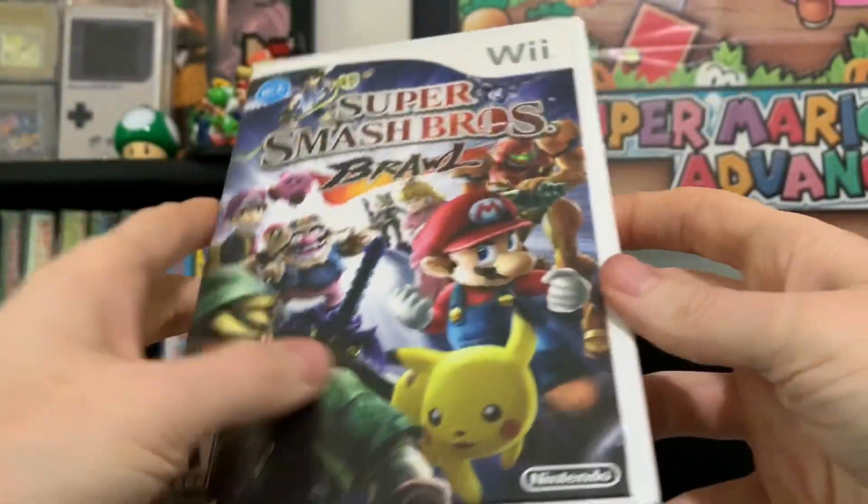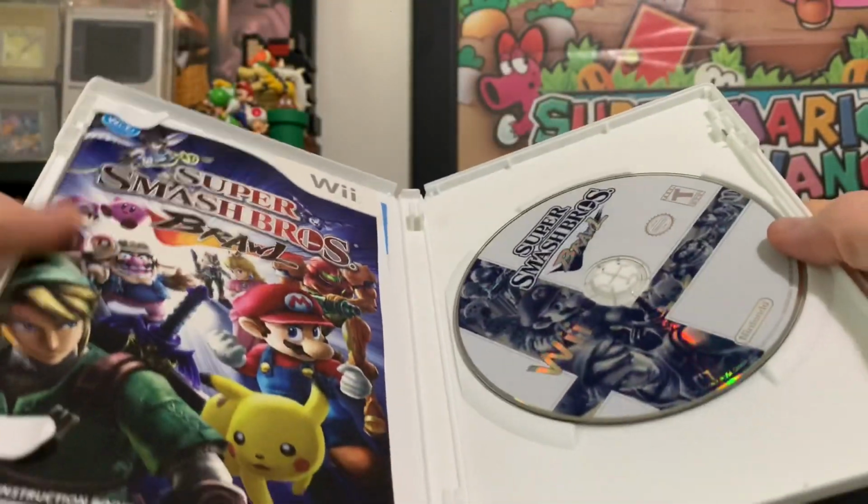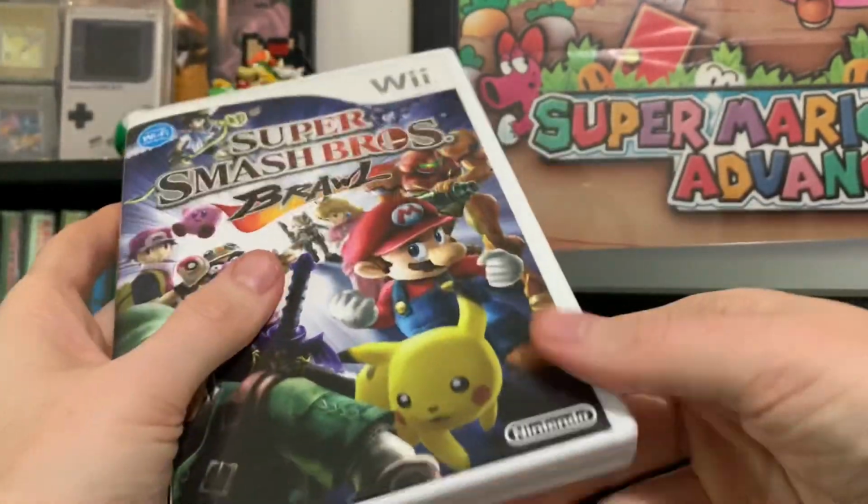The Nintendo Wii didn't really add too much with their case design. It's pretty standard, so I'm going to give this a 7 out of 10 as well.